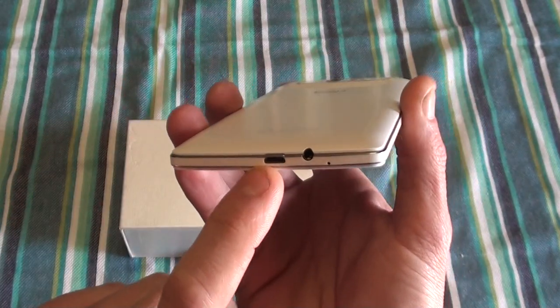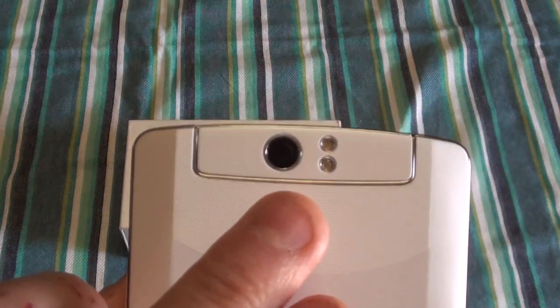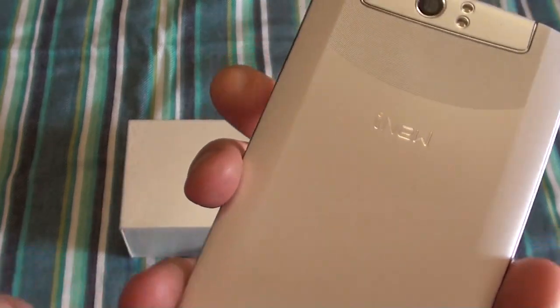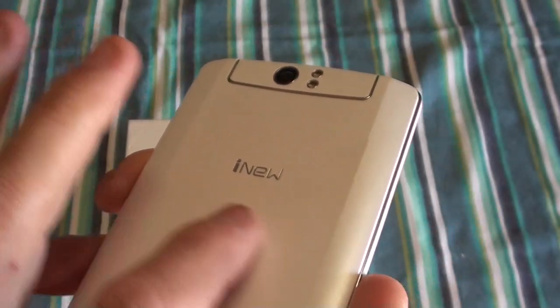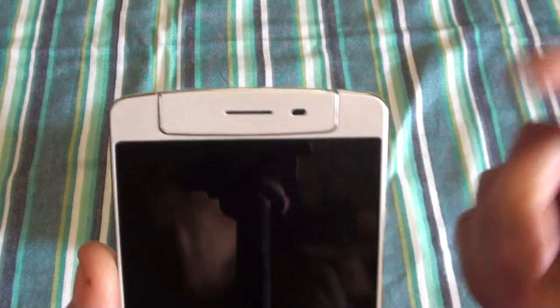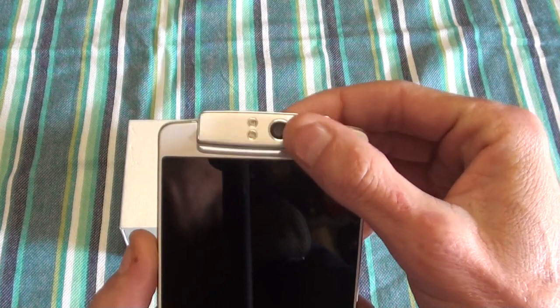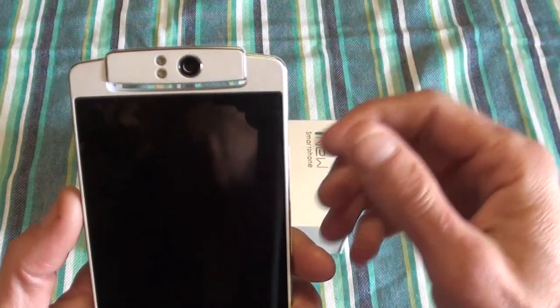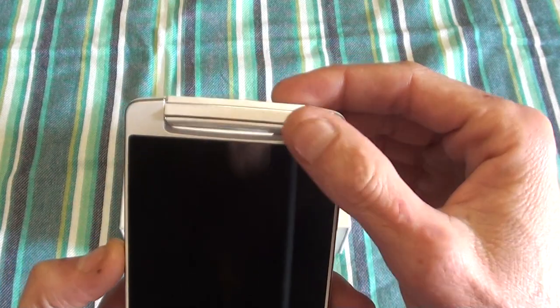At the bottom you've got your USB charging port, headphone jack, your mic, your speaker sits there. You've got the 13 megapixel Sony rear camera with dual LED flash. You've got a back touch panel, which is difficult to see on this, but it's right around there, which you can scroll through the menus and stuff. And then the biggest feature that sets this phone apart is the rotatable camera. So you've got 13 megapixel at the rear, and if you want to use it for selfies, you've got a great 13 megapixel front camera with flash to take photos of yourself or Skype or stuff like that.